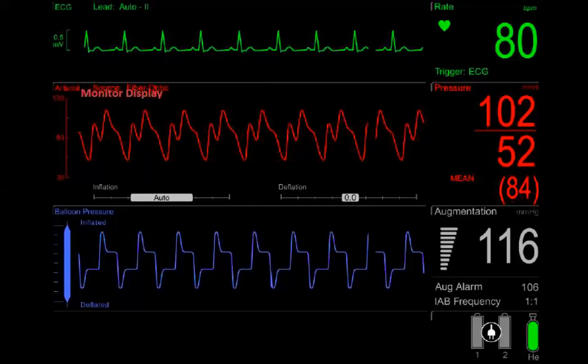No, basically what you said, Khalid, is the right explanation for the numbers when you put it on 1 to 1. But also when you put it on 1 to 2, and you saw the graph there, it still will give you the same reading. Why? Because it still reads the lowest diastolic.